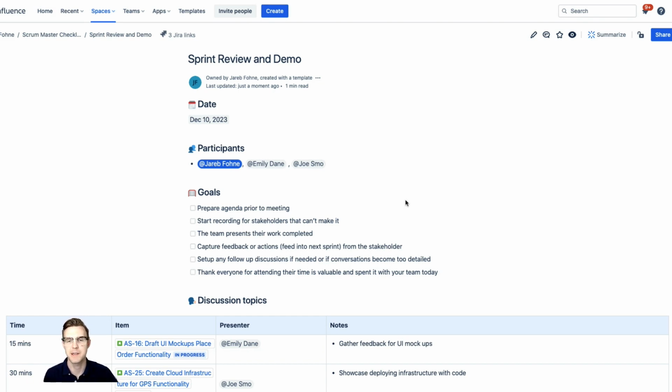So usually they combine them because you showcase the work and then they're approved after, right? So keep that in mind. Often I've seen them combined. You can separate it if you want. Maybe you demo and then you have a next section of the smaller group or the people buying off or the product owners that actually say, yes, this is done.